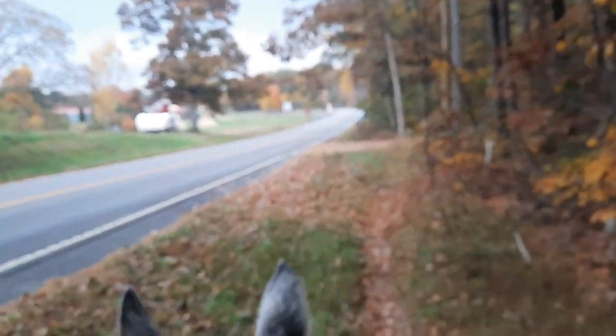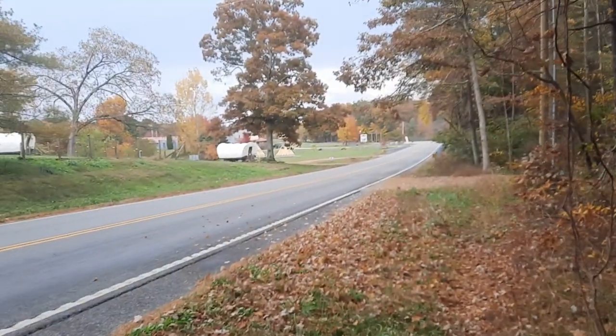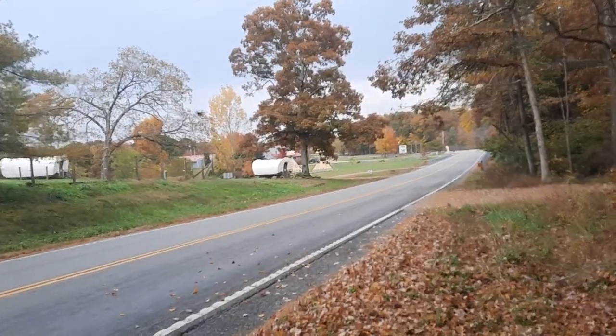So it's just a short ride on this loop down the paved road. A pretty good shoulder that you can get off of the road and that sort of thing on. And then you're going to wind up back here at True West.